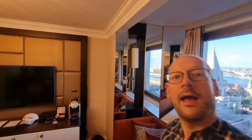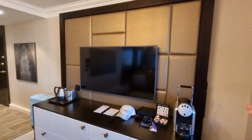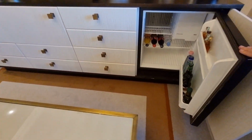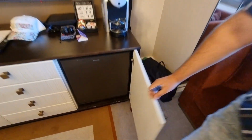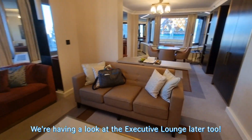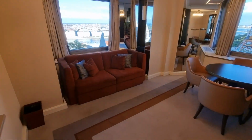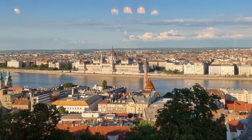But now let's have a look at the rest of the suite, of course. So we have, of course, a large TV screen. Then we have an espresso machine here by Nespresso. Lots of shelves over here, and here we have a mini bar. It's not very much stocked, but there's some Hungarian wine and some soft drinks, of course. And then we have one sofa, 2 sofas, a sofa table, or what you call that. Then we have a 3rd sofa over here with another spectacular view over this fantastic, magnificent city.